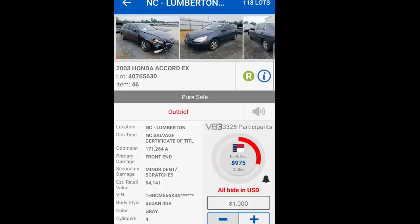Now, think about this. It's not about the bid price. It's not just the price. So $1,000, right? Now it's at $1,050. Add $400 to $500 in fees on top of that. Now this car is like $1,600, approaching $1,700. And the retail value is only $4,000. And you still got to fix it. You still got to get an inspection.